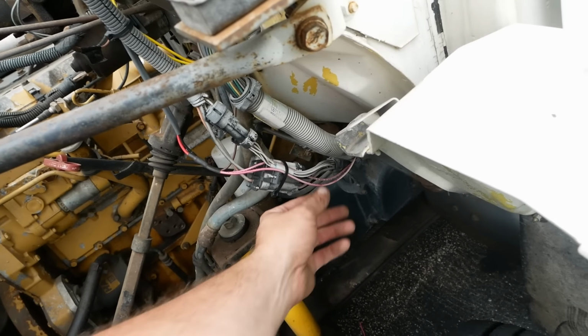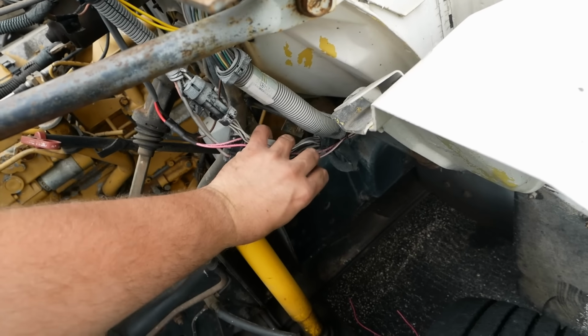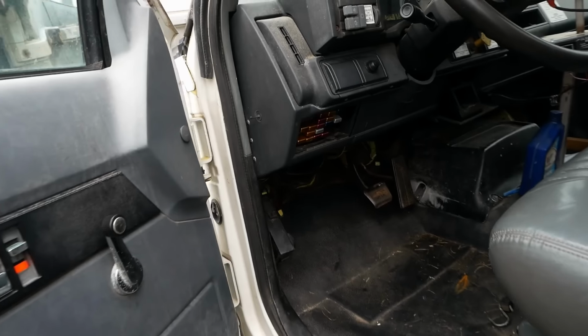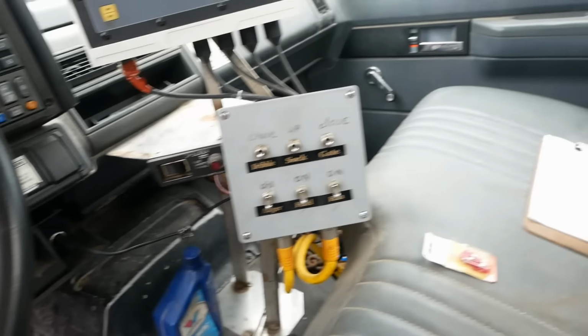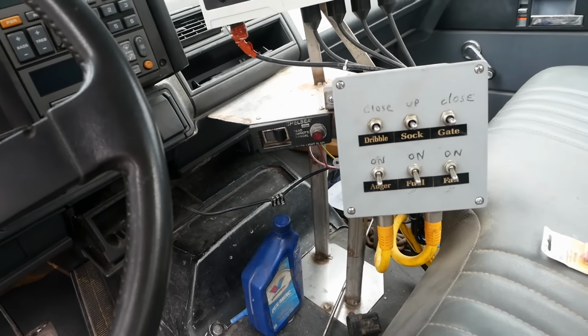I don't like this THHN wiring running everywhere with no loom, exposed to the sunlight. It's really not made for that. Anyway, yeah, this stuff all works now. So I guess that's all that matters.